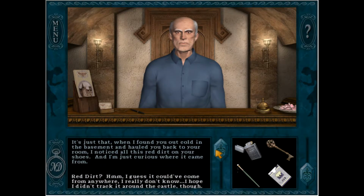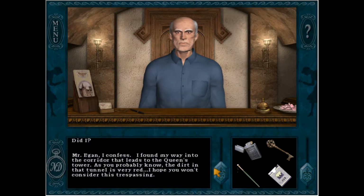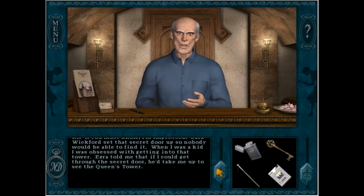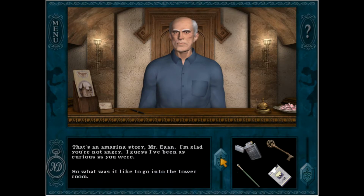Mr. Egan, I confess, I found my way into the corridor that leads to the Queen's Tower. As you probably know, the dirt in that tunnel is very red. I hope you won't consider this trespassing. Nope. If you must know, I'm impressed. Ezra Wickford set that secret door up so nobody would be able to find it. When I was a kid, I was obsessed with getting into that tower. Ezra told me that if I could get through the secret door, he'd take me up to see the Queen's Tower. Finally, I got into the tunnel, and when I came out with that red dirt all over me, he laughed. He was actually proud of me.